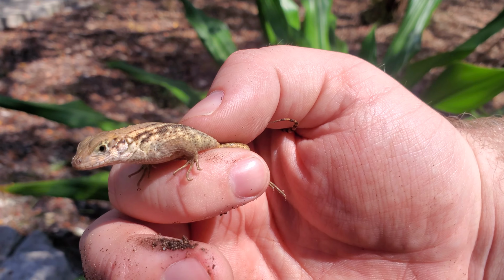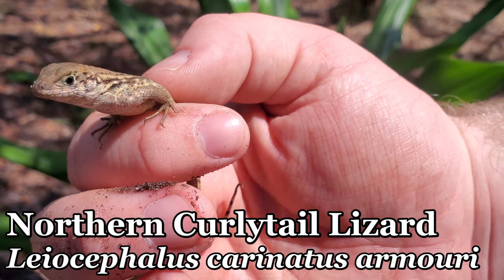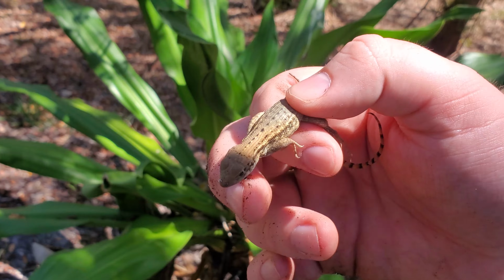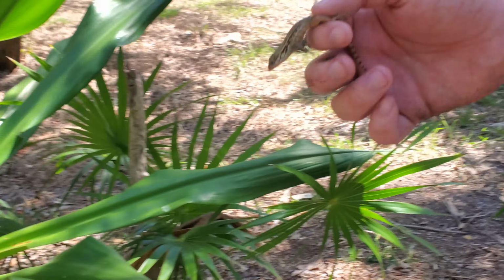We just got this. This is an invasive curly tail lizard that we just got in hand. And you can see his tail kind of curling there, but that's still a pretty cool find. Finally got one in hand for the first time. We're going to let him go and keep on walking. Alrighty. I'm gonna let him go right here.